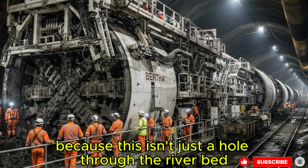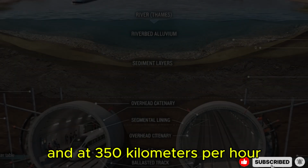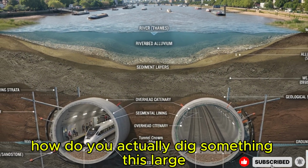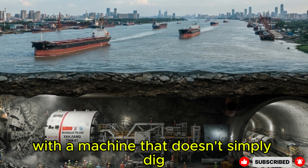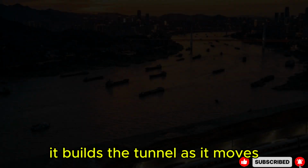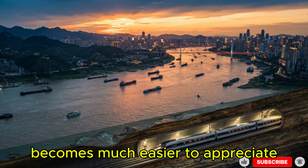Because this isn't just a hole through the riverbed. It's going to become part of a high-speed railway. And at 350 kilometers per hour, precision matters. So how do you actually dig something this large beneath one of the world's major rivers? The answer begins with a machine that doesn't simply dig. It builds the tunnel as it moves. And once you understand how that works, the scale of this project becomes much easier to appreciate.